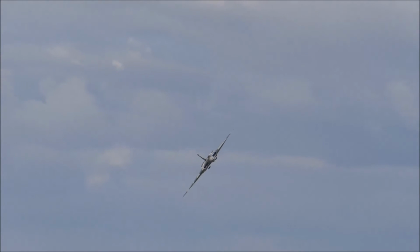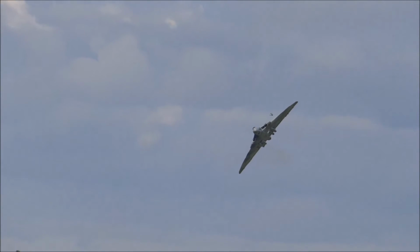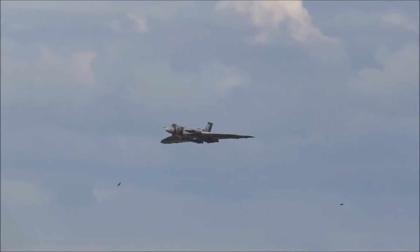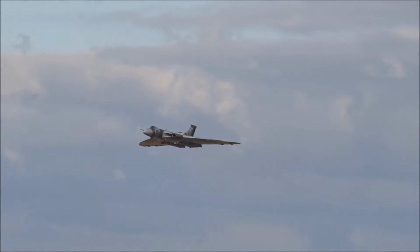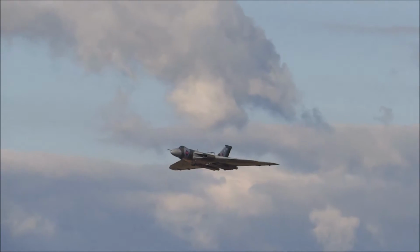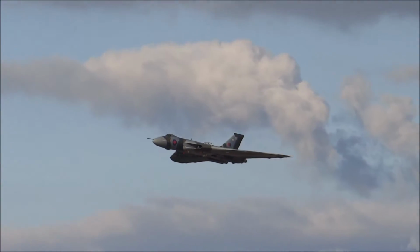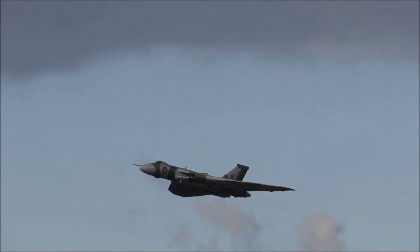She was drawn on a scruffy piece of paper in about 1946 by the wonderful Roy Chadwick, the man who designed the Lancaster. So eventually Vulcan flew only 11 years after the first of the Lancaster, 1941 Lancaster, 1952 Vulcan.